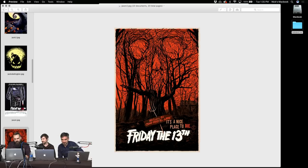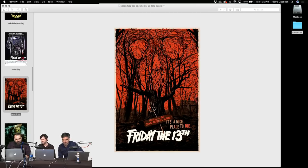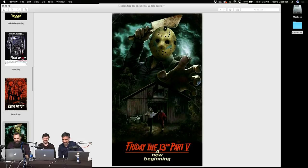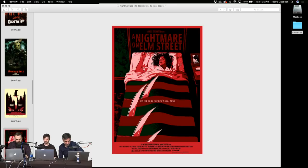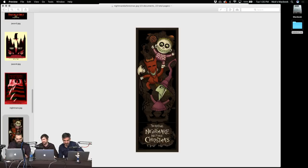Friday the 13th. And I'll flip through these. This is just a rad poster. He's back. He's every year. A new beginning. I love the contrast of that poster. For us it's just getting those inspiration points, like love the single color, the two tone. Nightmare Before Christmas. Obviously we're pulling more two-tone posters, horror themed. It's really cool.